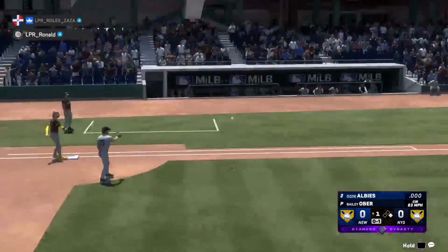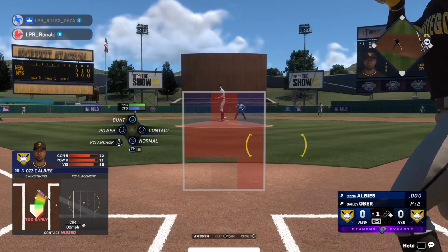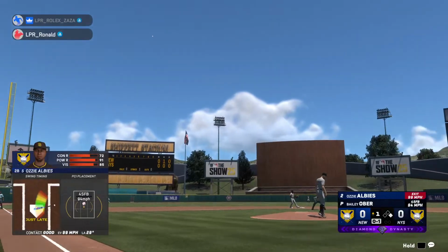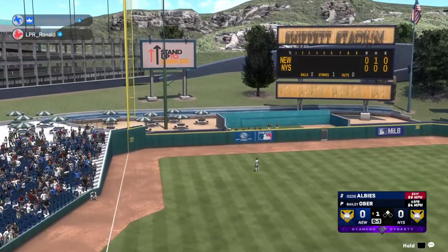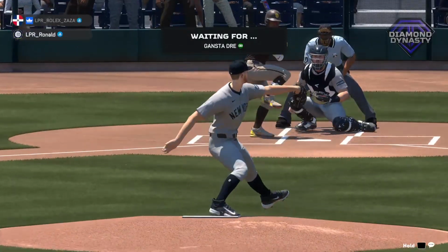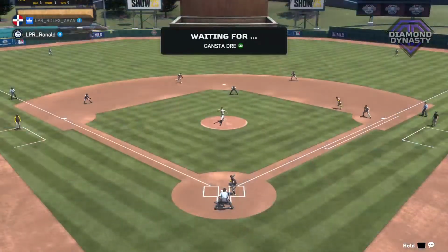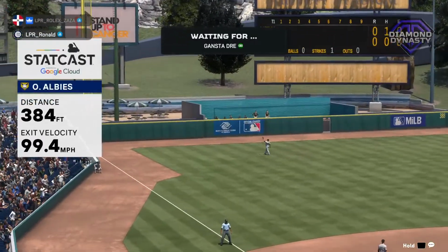Ozzie Albies up to the plate. Squirts away a little bit. Runner. The kick and the pitch. Runner goes. Hammers that one deep left field and forget it. He'll circle the bases. And that gives him a lead. It's 2-0. Always scary for a pitcher when a guy can take a fastball down the middle and hit it to the opposite field. No holes in a swing like that. And that time, that ball was hit hard.